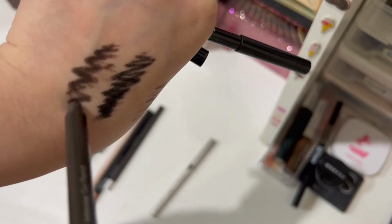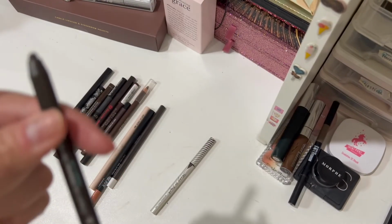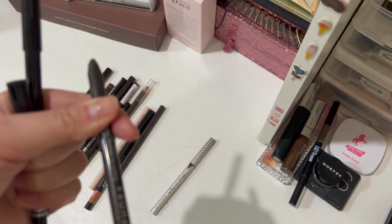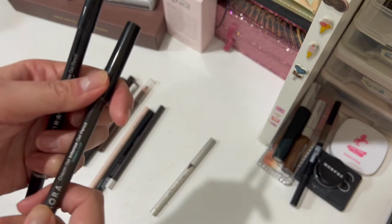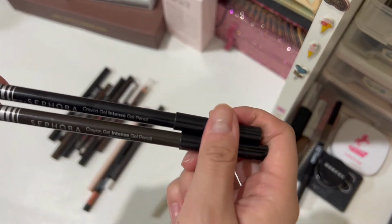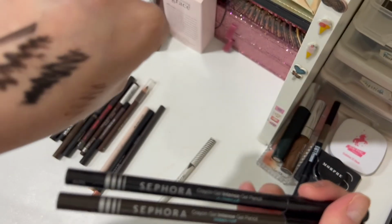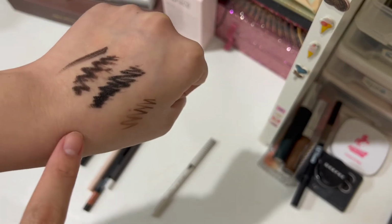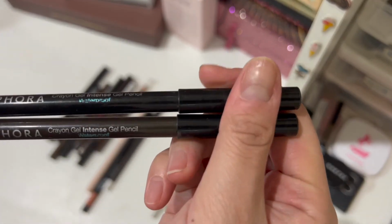It is so pigmented and just stays on your eyes all day. It really is waterproof. I've cried in this and it didn't smudge, so take my word for it when I say it's waterproof. And yeah, this is just a really great eyeliner. Great selection of shades, and as you can see, easy to just draw it out like so, but also make strokes. So this one's really good, and I do like it.